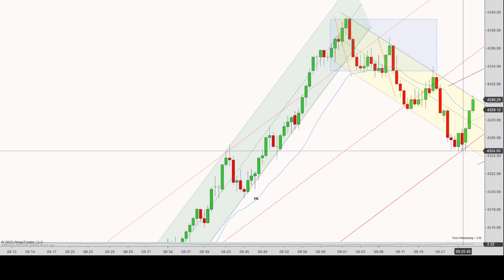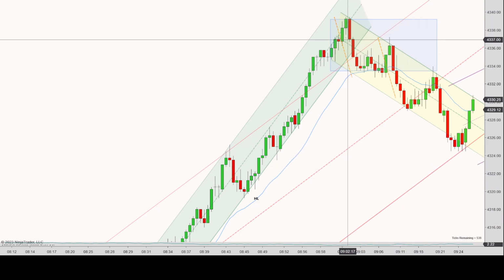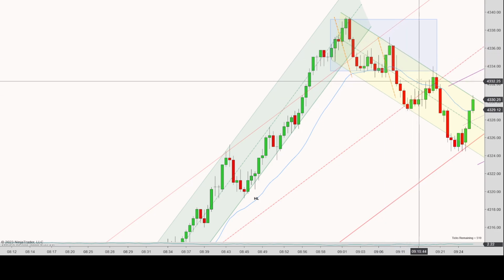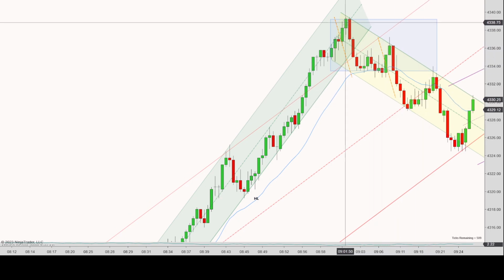As long as you don't get too close to this other side of the red channel, you do have a first entry long, second entry long, technically a third entry long, and then you have a first entry long. Technically you have a second entry long here, but this signal bar is pretty bad. I also try to look at it visually.